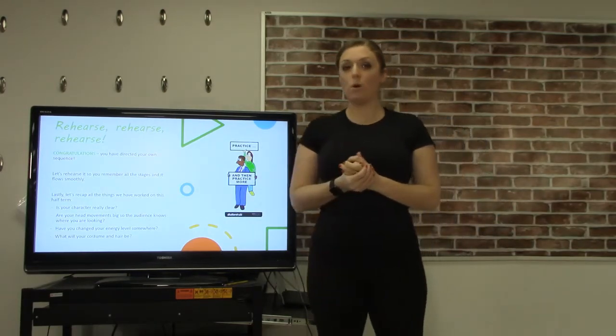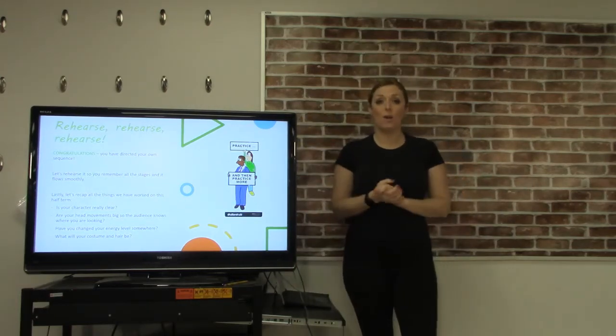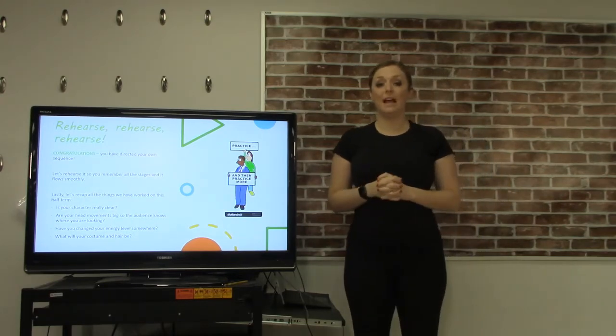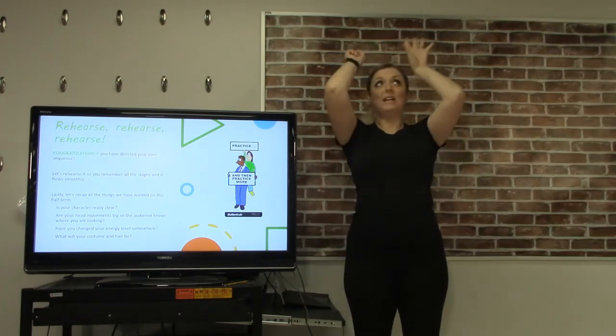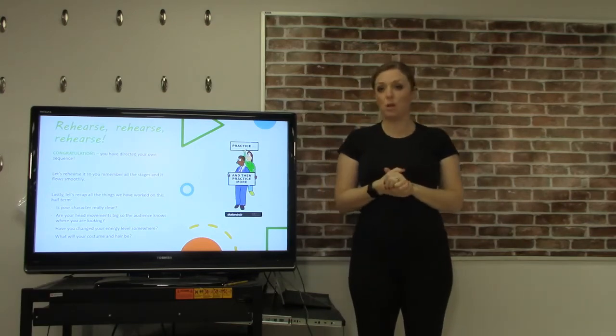And what will your costume and hair be? So I can't tell you because it's your character. I don't know who you've invented. So you might want to have a think about what your hair and costume is going to be like on Thursday. That really gets you more into character. Are you going to have crazy spiky hair? Maybe you could fit a hat behind it. I don't know. It depends who you are.